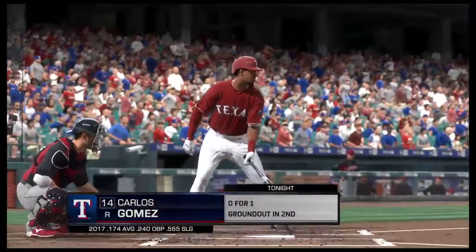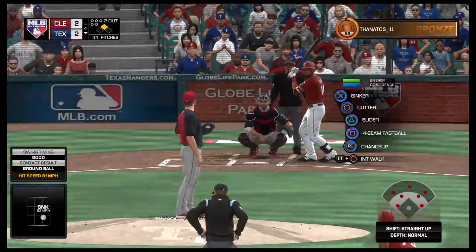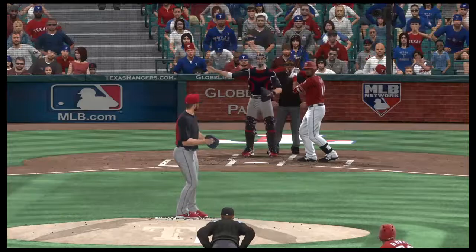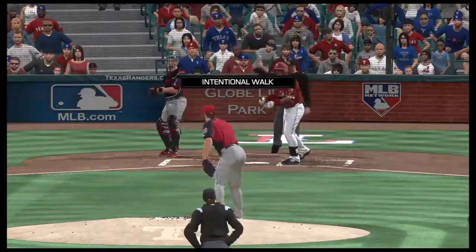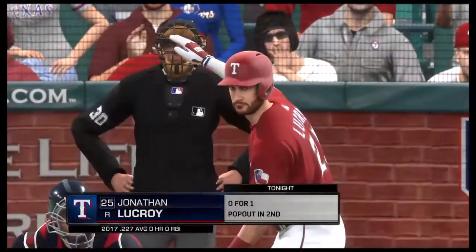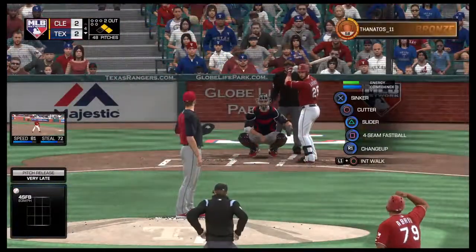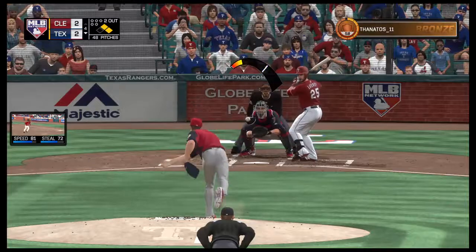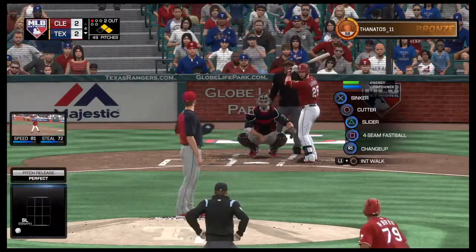Here's Carlos Gomez. He's 0 for 1 after grounding out in his only trip to the plate so far. And ball 4 now as he'll take first on the intentional walk. In is the catcher, Jonathan Lucroy. 2 men on, 2 away here in the 4th. Here's the first pitch to him. Here's a slider to start things out. Looked at for ball 1.